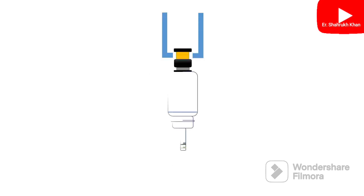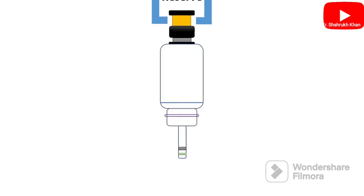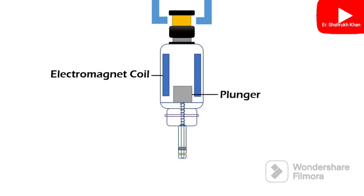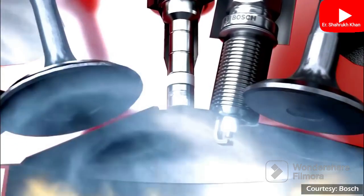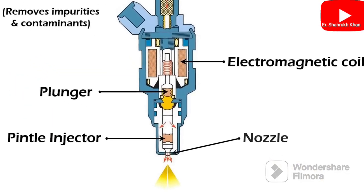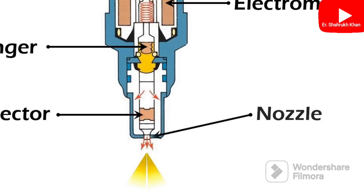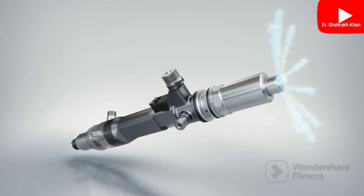Once the fuel is inside the injector, the gas hangs out in the reserve, waiting for the right moment to spray. Then, when the time comes, an electromagnetic coil pulls the plunger up, opening the pintle injector and spraying fuel out of the nozzle. The nozzle is part of the injector that sprays the fuel into the engine's combustion chamber. It is typically located at the end of the fuel injector and is designed to create a fine mist of fuel that is easily ignitable.